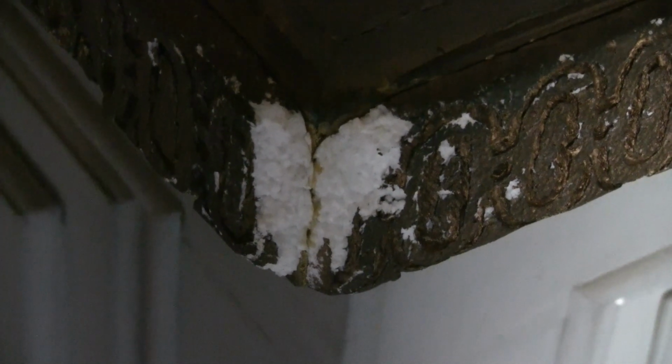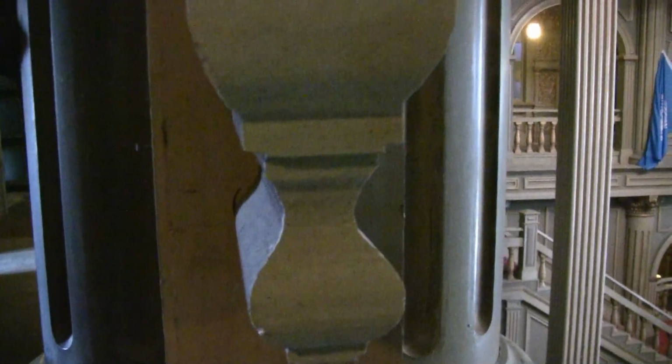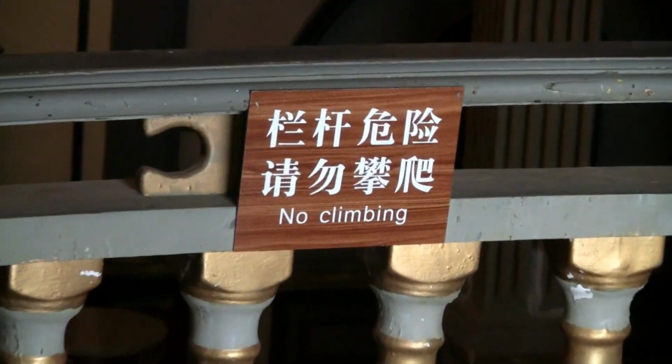Some of these columns are made from styrofoam. So this column is styrofoam. That's cardboard. No priming on here. Some of the railings here, it's actually plywood. So it looks like the real thing. It's actually, the set in here is actually manufactured from cardboard and different materials. But it looks pretty real. So it's a very interesting set here.